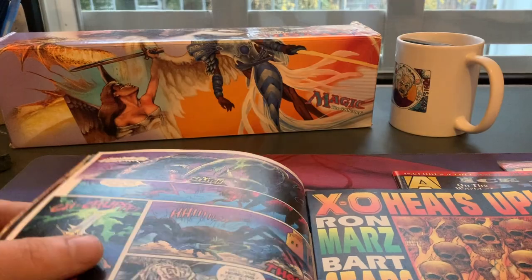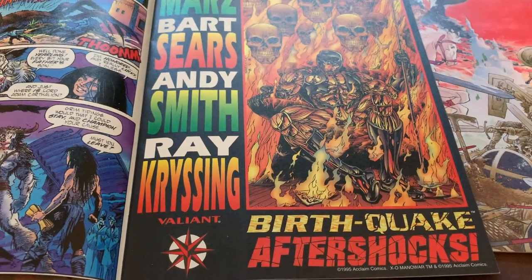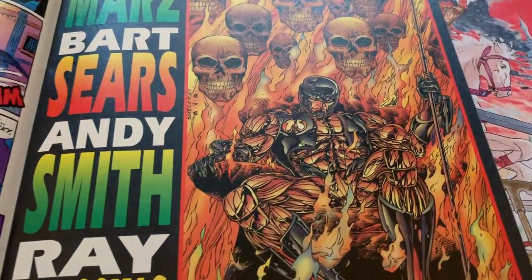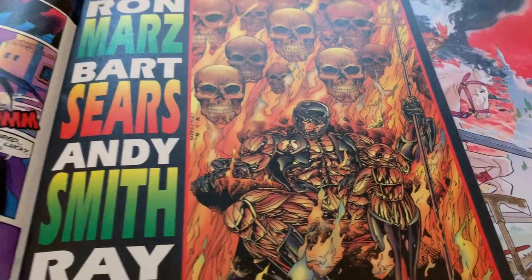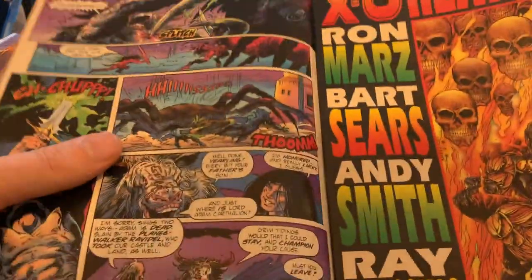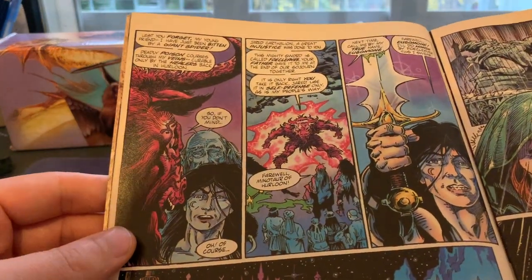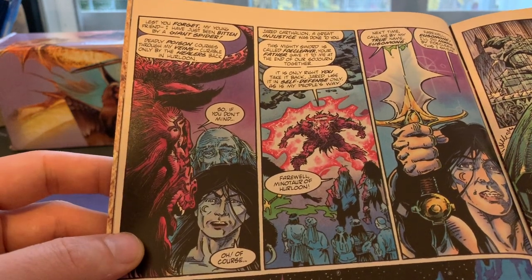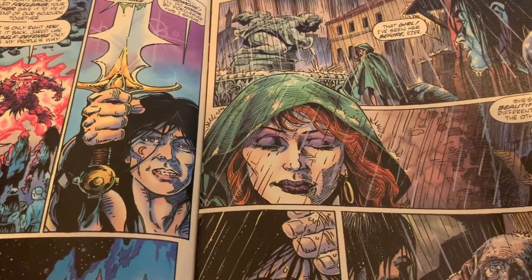I also love to see the advertisements in these. Look at this, Birthquake Aftershocks. I love it. I feel like this style of art was really at its best in the 90s. Today it's just not the same. I'm sure there are very talented and good artists, but the whole era of magazines and comic books feels like a bygone era to me. And I just love diving back into it with these pieces of art. And look at this, absolutely stunning.